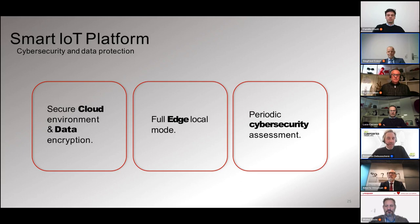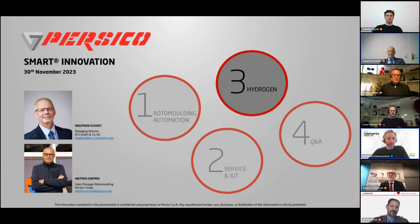Let's now move to the last part of the presentation, which is about hydrogen. And for this part, I'm pleased to welcome Siegfried Eckert, the managing director at ECS, together with Matteo Cortesi, the sales manager, Rotomoulding at Persico.